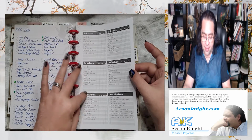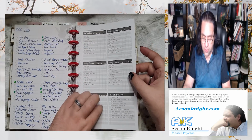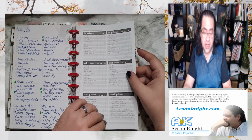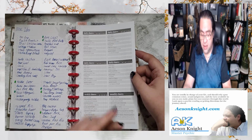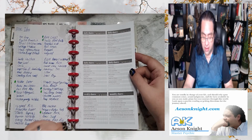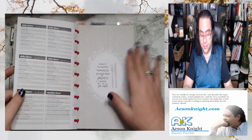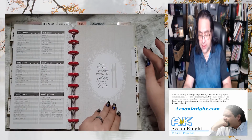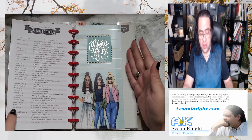Here's an insert from Happy Planner on daily chores, monthly cleaning, that type of thing. I am going to try to do this in December and keep track of when things are getting done, even though I may not do them when they're getting done, so that clutter and crap doesn't sneak up on me. And of course that goes for 2 months, which is awesome. That'll be nice. Then I have my refill section.